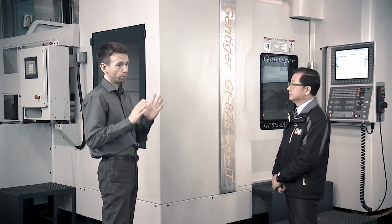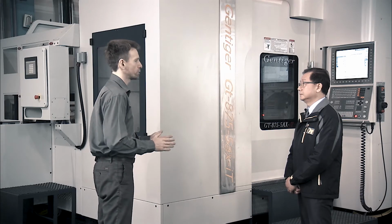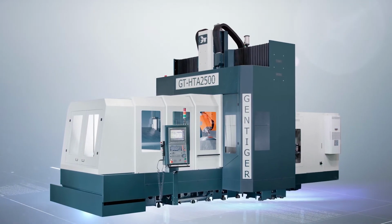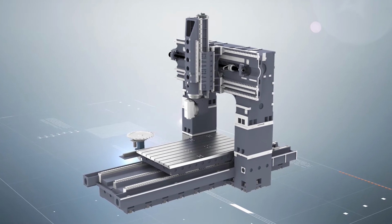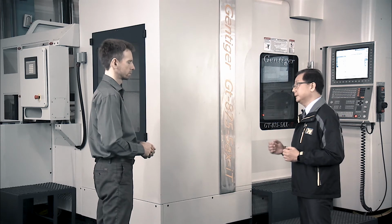Okay, and we have one more machine that we want to highlight, and I can tell you that's a big one. It's the HTA 2500. So Joe, tell us a bit more about this big boy. Okay, the HTA 2500 is a big double column 5-axis machining center. The machine structure is very rigid and installed with high performance 2-axis head. It is mainly used in the automotive industry and the aerospace industry.